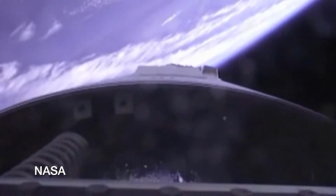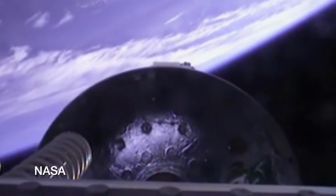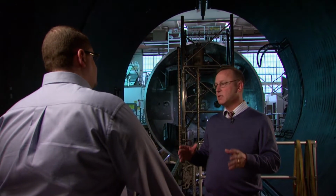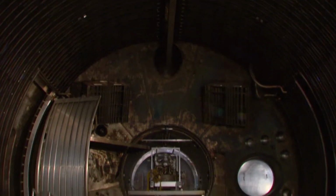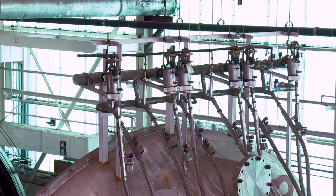How does this facility achieve the near zero pressure environment of space? There's a number of aspects to the facility. First of all, it does simulate the vacuum or lack of air pressure in space using big pumps to pump away the air. It also includes a couple of other features that make it very useful for testing space systems. It includes a wall around the entire circumference that has liquid nitrogen that flows through it to simulate the temperatures that we would see in space.